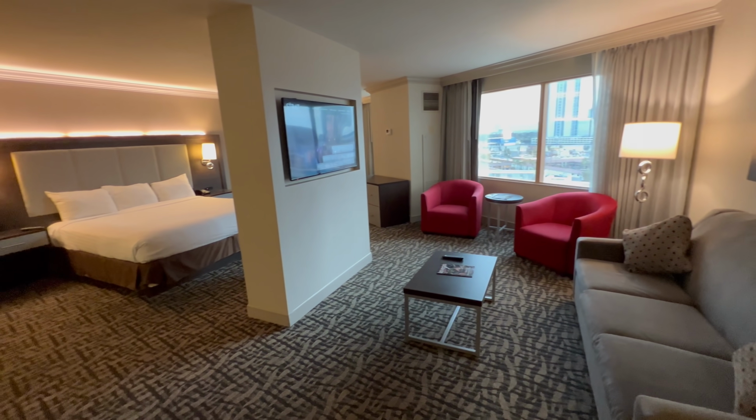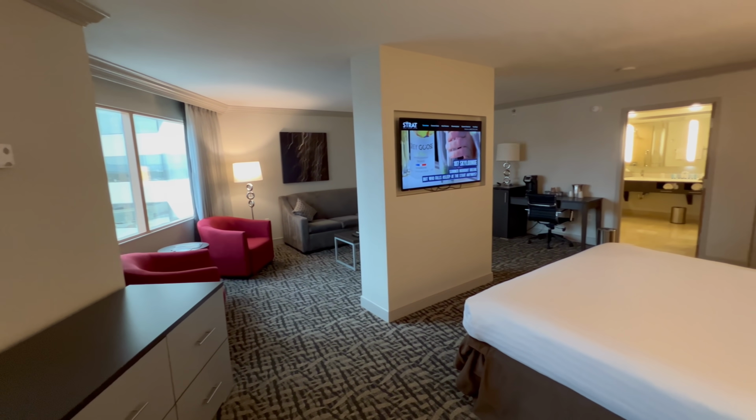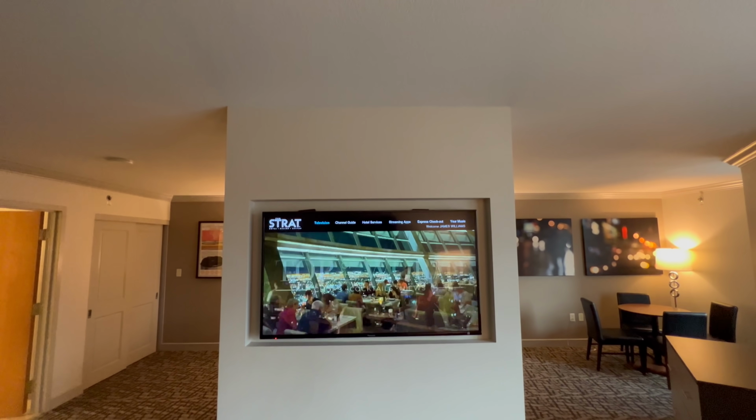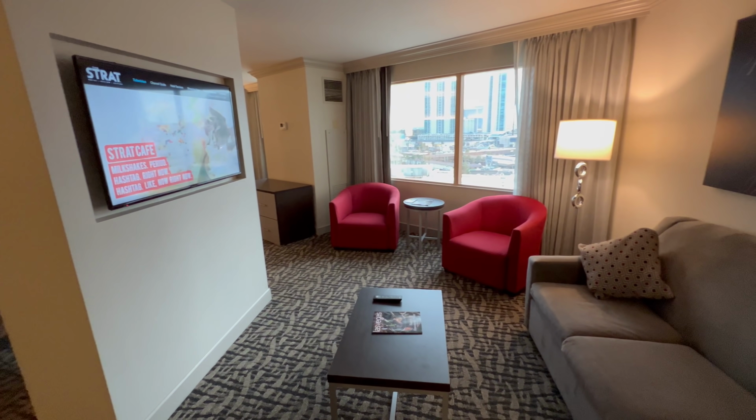This is a Boulevard suite. It is very spacious. It really has two main areas in it. It has the living area, the family area, and then it has the bedroom area. The living room area has a nice TV on the wall. Everything in here is brand new. Again, this property has been remodeled.